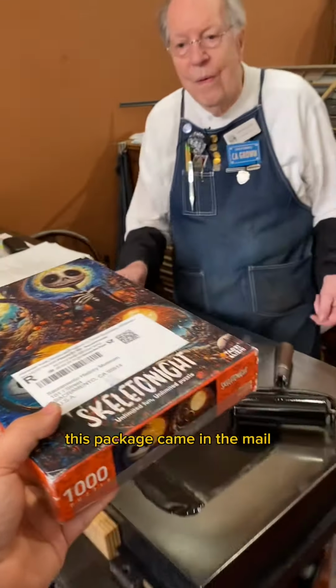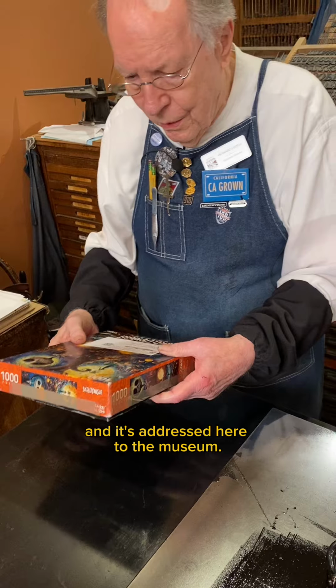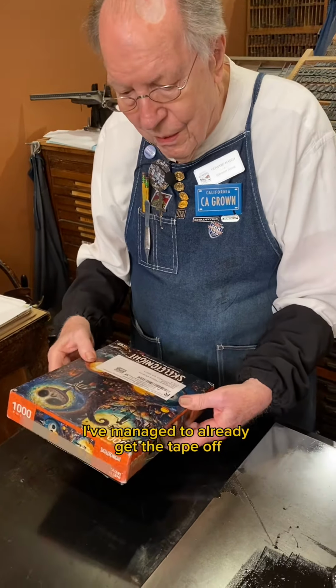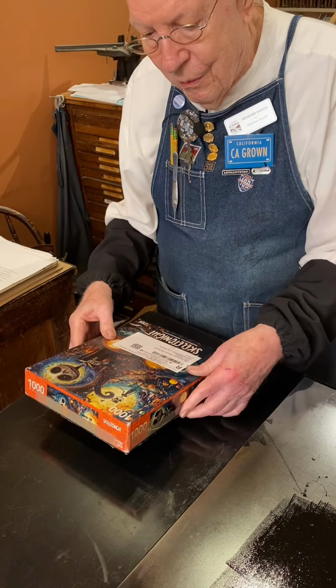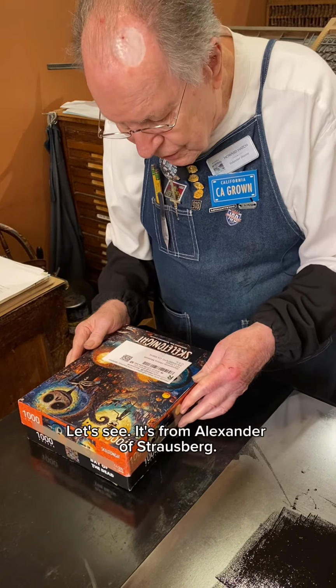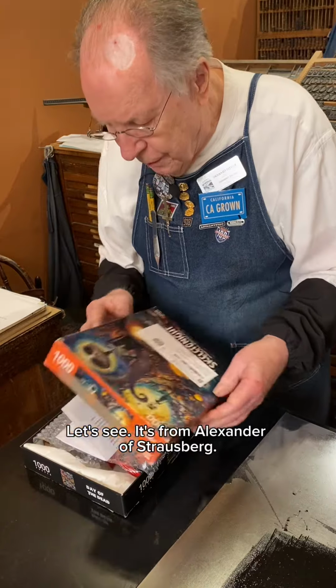Hey Howard, this package came in the mail and it's addressed here to the museum. It's from Germany. I've managed to already get the tape off, so you just have to open it. Well, I wonder if it is a picture puzzle. Let's see, it's from Alexander of Strausberg.